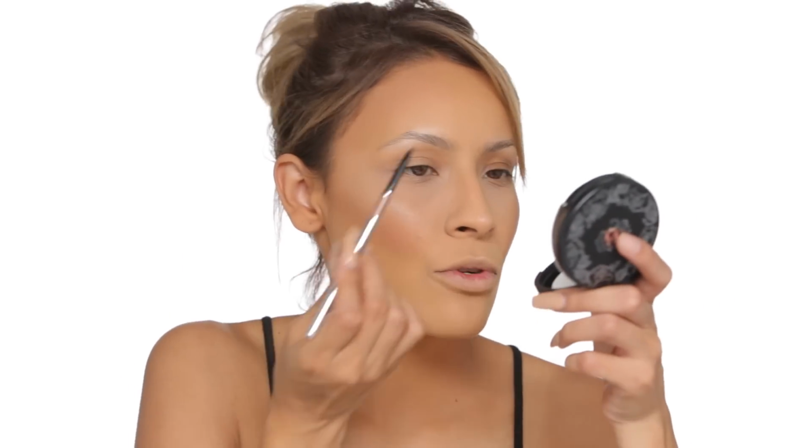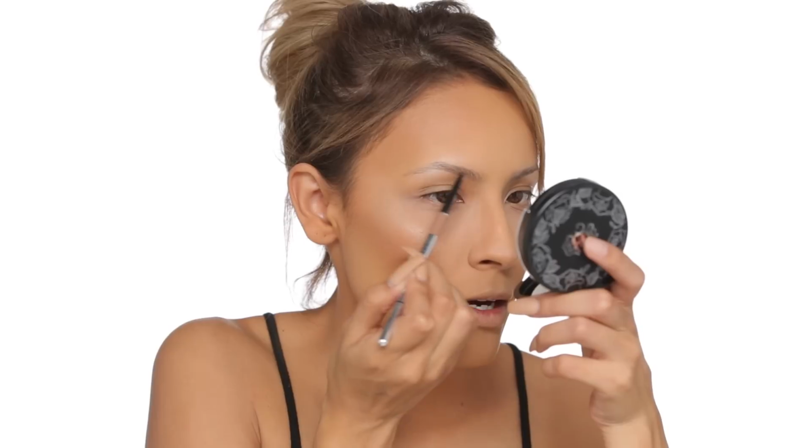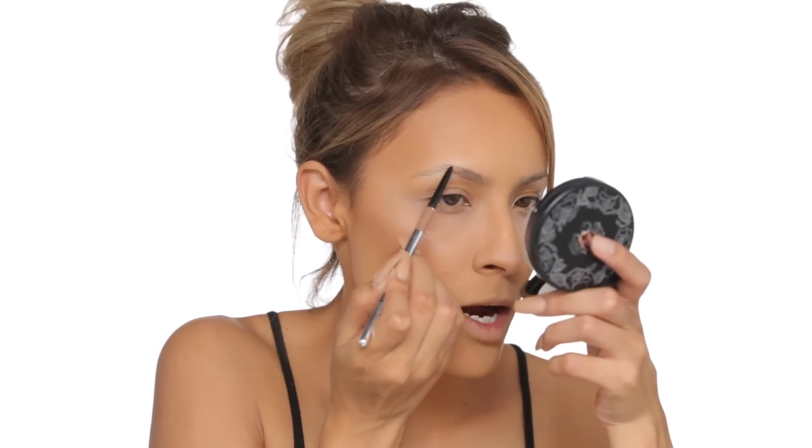So finally, I'm doing my eyebrows. This is the MARC JACOBS eyebrow pencil. I'm in ash brown. I'm gonna try to keep more of a natural brow look, just kind of filling in any sparse areas. I don't really wanna go for that really crazy defined brow today.